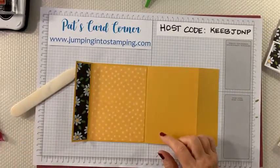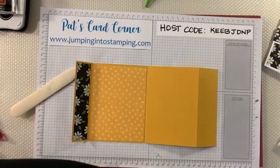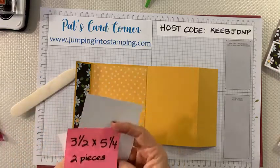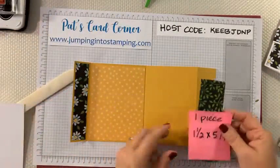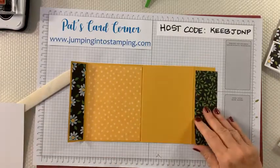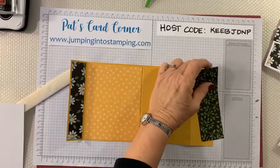This piece is going to have one of the Whisper White pieces on it. And we're going to do a little stamping on that, so I'm not going to put that on right yet. But we will in just a minute. And then this last piece is your other piece of Designer Series paper. And I can see that I cut it the wrong size here. Yep, I did. So let me fix that.